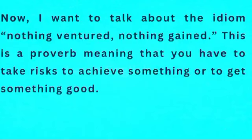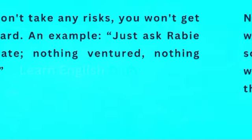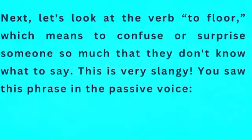Now, I want to talk about the idiom, nothing ventured, nothing gained. This is a proverb meaning that you have to take risks to achieve something or to get something good. If you don't take any risks, you won't get the reward. An example: just ask Raby on a date. Nothing ventured, nothing gained.